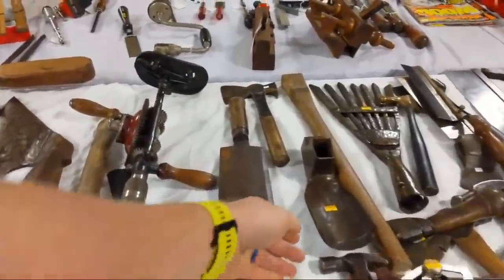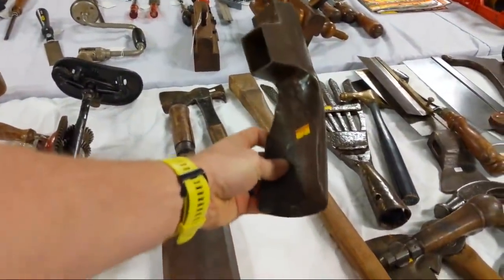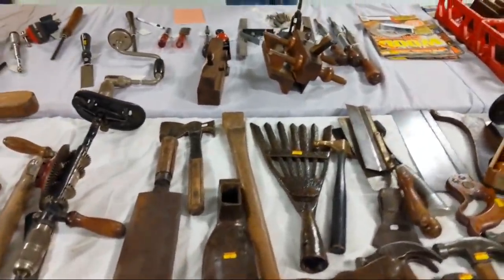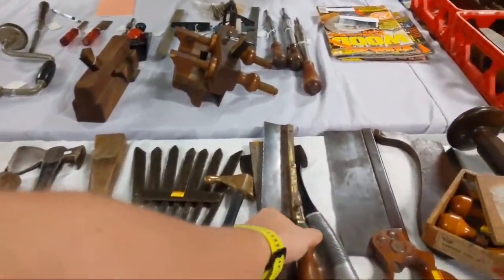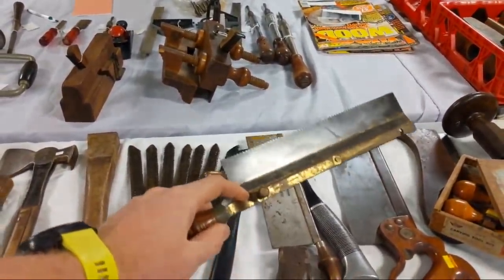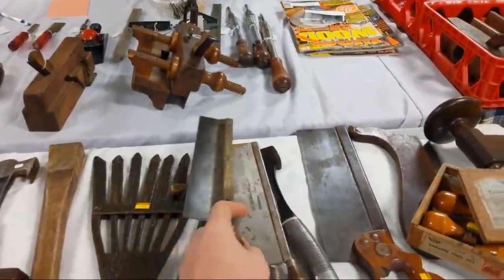There's a cool adze. That is pretty. That I like. There's the handle for the adze. Let's come on through here. Flush cut saw. This one, the saw plate will swing around to both sides so you can cut on either side of the handle if you're up against something.